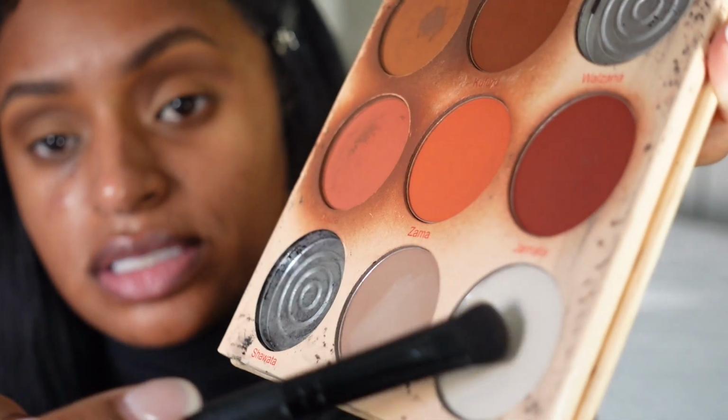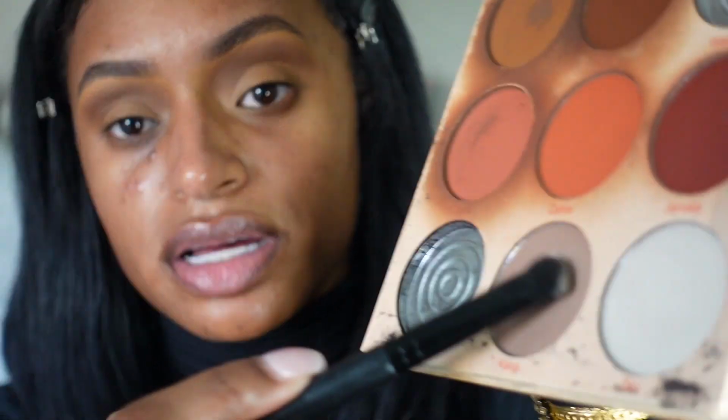Now I'm gonna take this e.l.f. eyeshadow brush in C, and I'm going to pick up, I think this is called Zaz, and just press that. And I'm also gonna mix it with Kana, and I'm gonna place this on the lid. This is just going to be a base color, because we're gonna add a little shimmer.